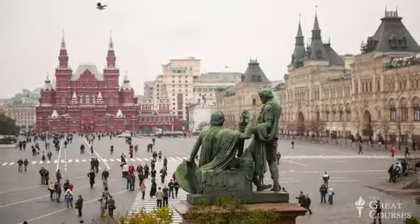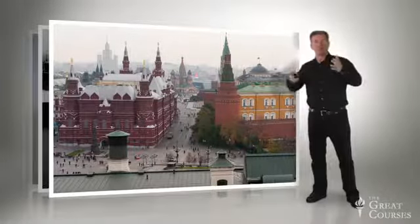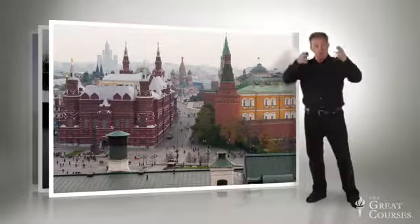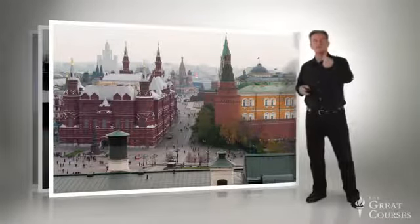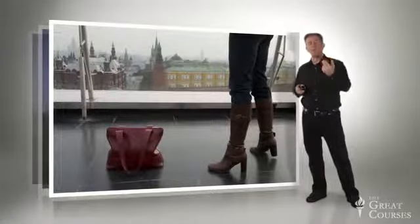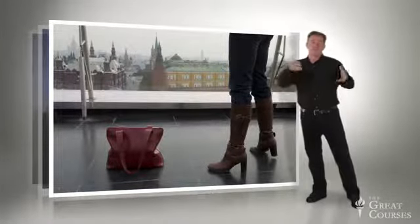So I go to a hotel nearby. They've got a restaurant on the top floor. Great. Okay, here we go. There's Red Square, there's the Kremlin off on the right. But what else? Well, let's frame it up any way we can. That restaurant had a very reflective surface. My wife's legs, a purse.